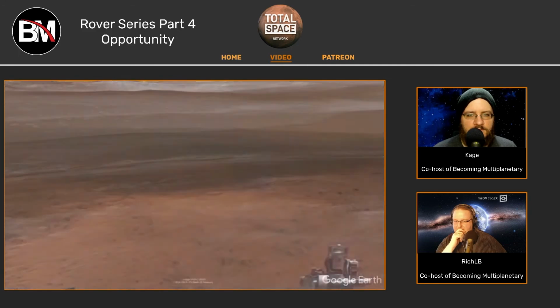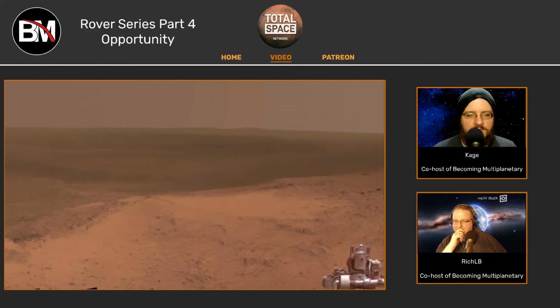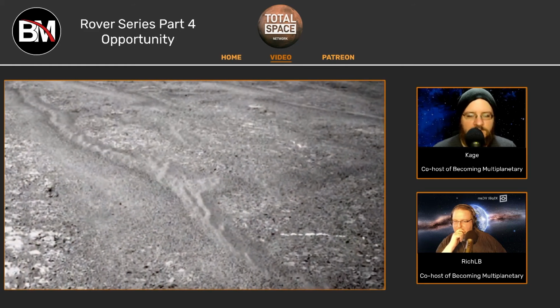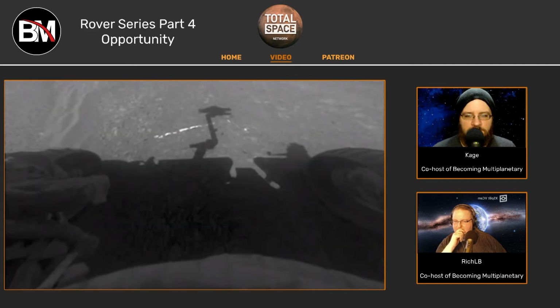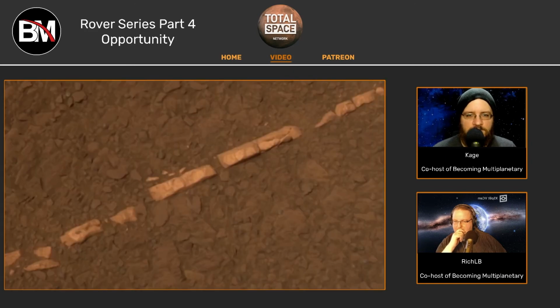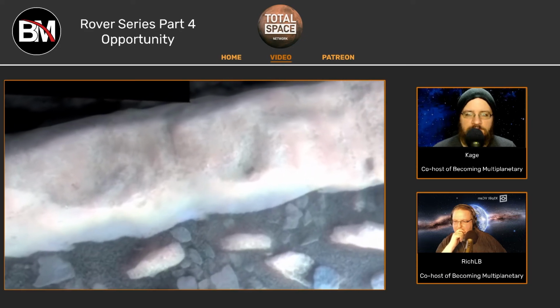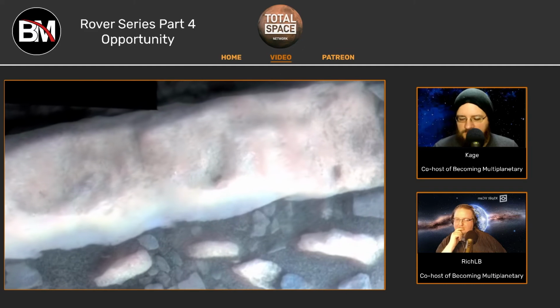And then we pull up to Endeavour Crater, and all of a sudden there's all these new things to look at. We first discovered the Homestake vein. It was this very, very bright linear feature. It turns out that it was a big gypsum vein, and we see these gypsum veins now all over. So it was our first taste of what is a really important process on Mars.